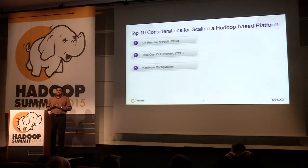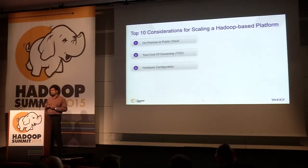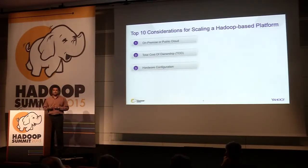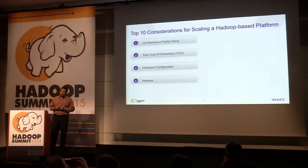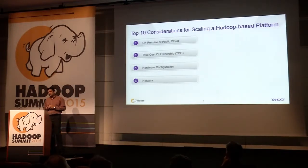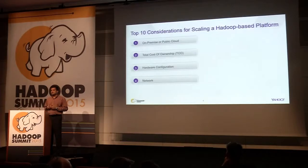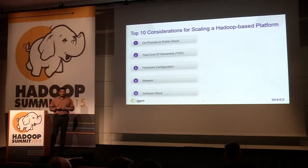Then we get a lot of questions of what type of hardware or configuration do we run? And so it's important to answer that. And how do you think about the hardware configuration that you would purchase, let's say, to set up a Hadoop infrastructure or HBase or Storm, whatever the case may be. Network is often not talked about, but it's a huge component in any distributed system. So I want to touch upon network a little bit more than the other topics as to why it's important.